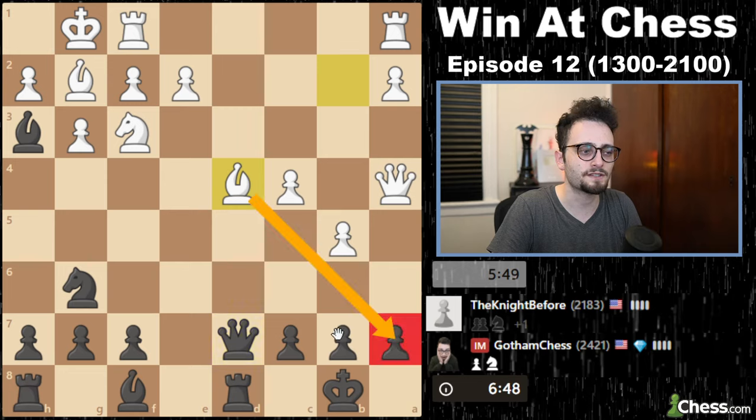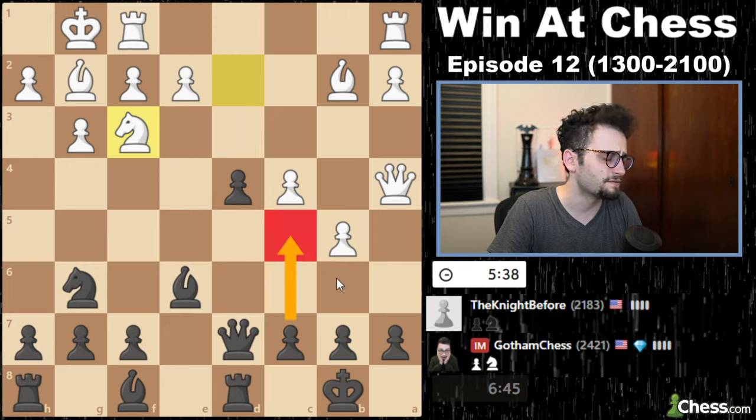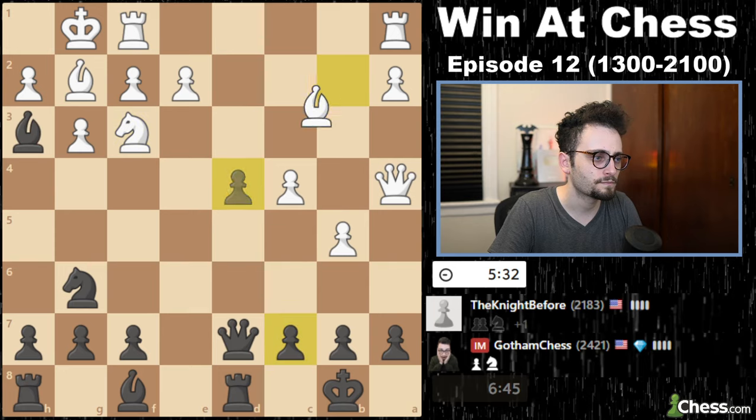In chess, it's rarely the first mistake that kills you. It's much, much more likely it's the second mistake. So now I'm going to play b6. I'm just going to be pawn down. Yeah. Maybe I could have played c5. I don't know. Maybe.